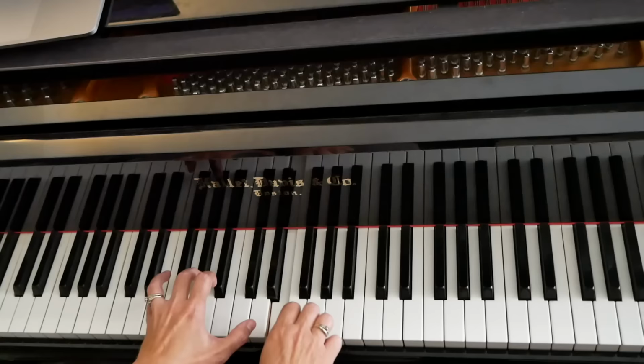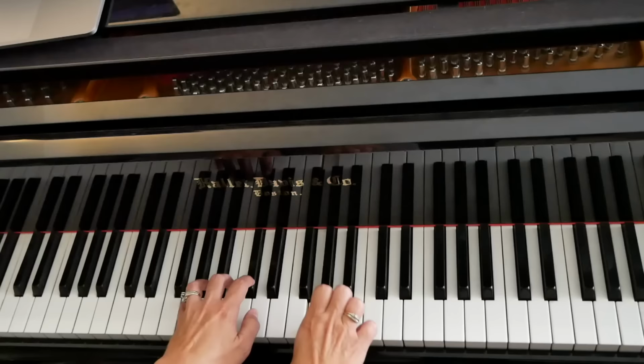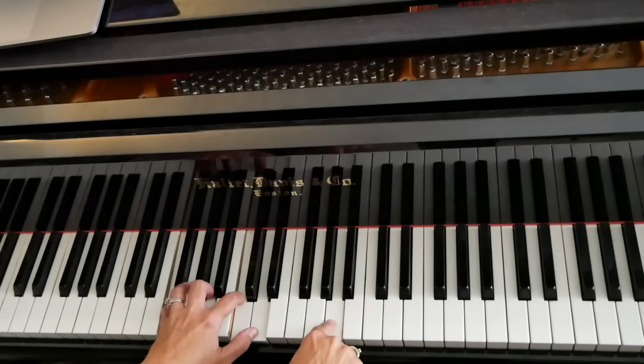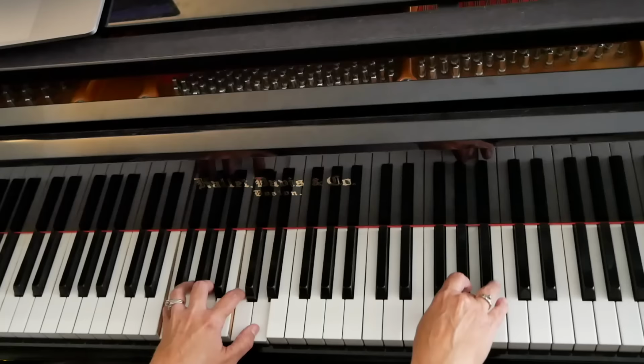Okay, so A7, let's try it starting on the 3rd. All you have to do is adjust it so that you land on a chord tone. Does that make sense? Now let's do D minor. That one's not great starting on the 3rd, but you see how I skipped the B and I went down to a chord tone? Let's try it on an A. Might have sounded better if I hit the flat 6.